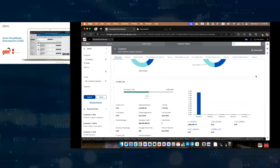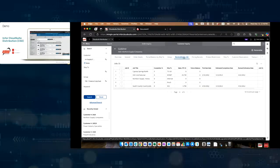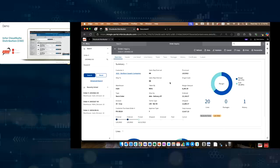Their credit statement position. Over here on the top, there's these sub tabs, because maybe I want to jump over quickly and see receivables by job or by ship to. Well, let's go ahead and drill into this order. And now we see, again, a high level overview of the order with the margin percent and cost.